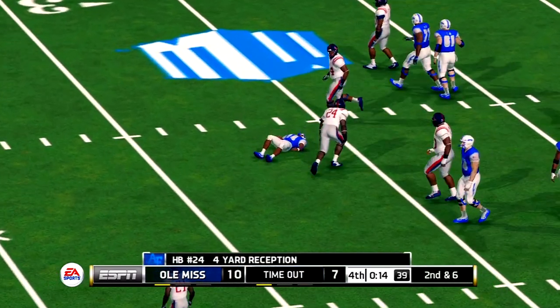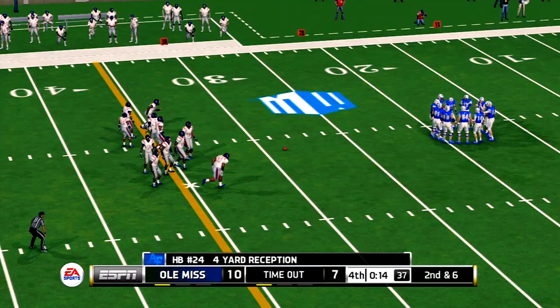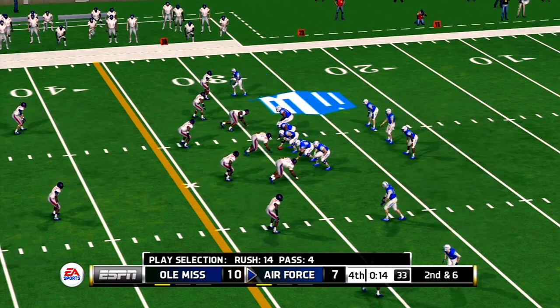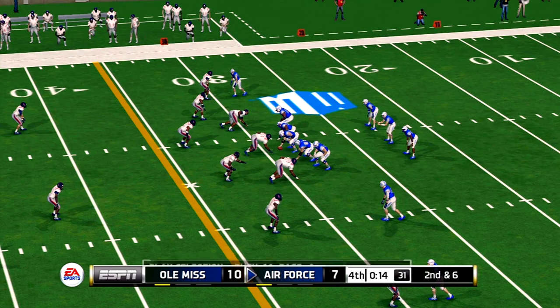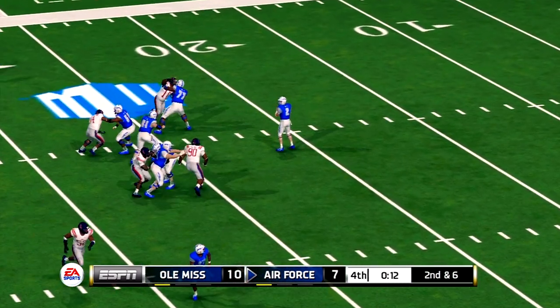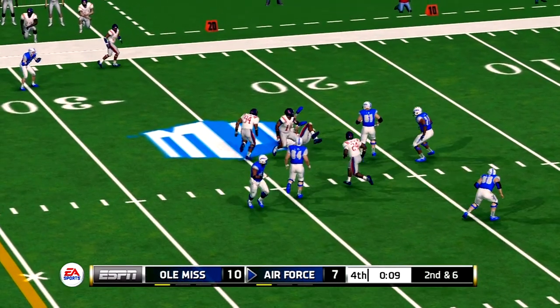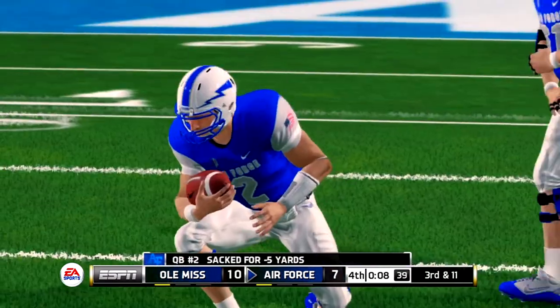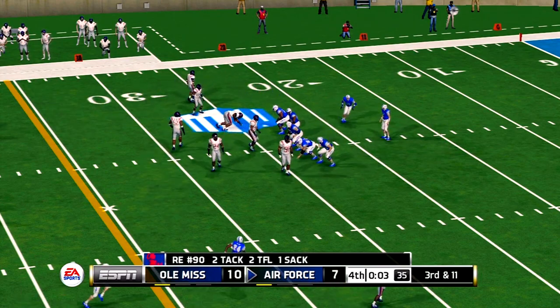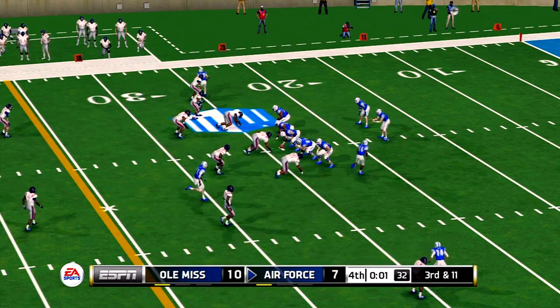Catches it, and he's punished. The Falcons are going to call their second timeout. It's second down, 6 yards to go. Ball on the 29. Looking to scramble down. He can't get away from the pressure. Sack! That makes it 3rd and 11.